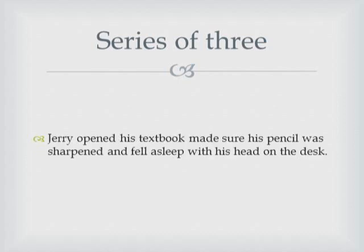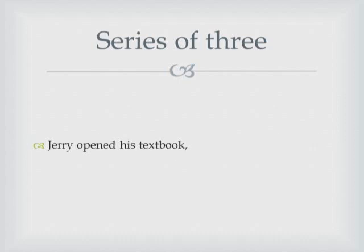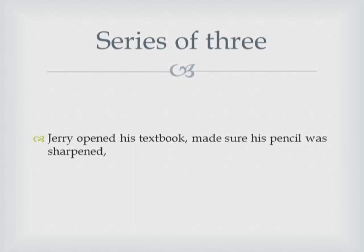Now you try it. Here's a sentence. Jerry opened his textbook, made sure his pencil was sharpened, and fell asleep with his head on the desk. Where would you put the commas? Now in this, you've got three things that you've got to put commas between. You've got Jerry opened his textbook, comma, made sure his pencil was sharpened, comma, and fell asleep with his head on the desk. Three things separated by commas.